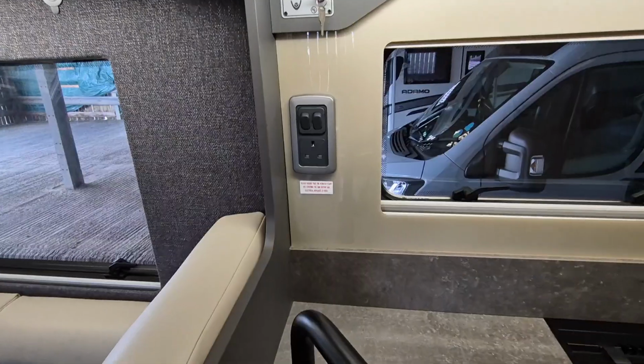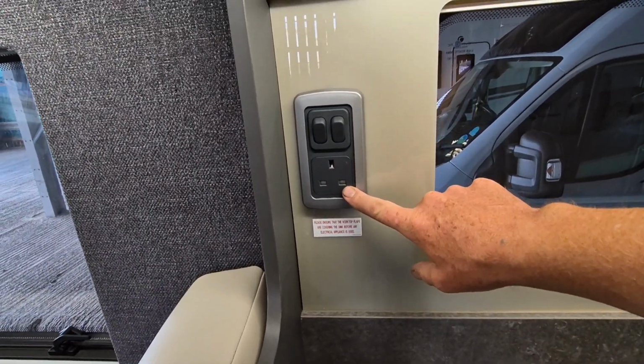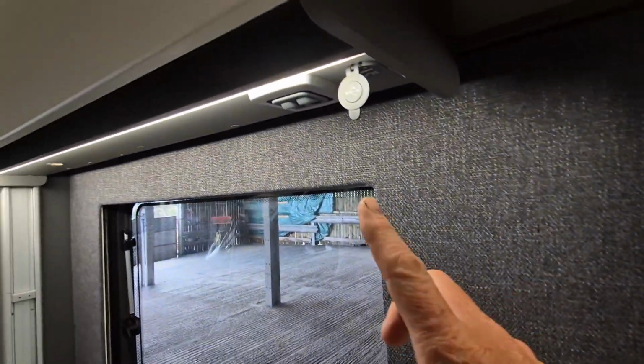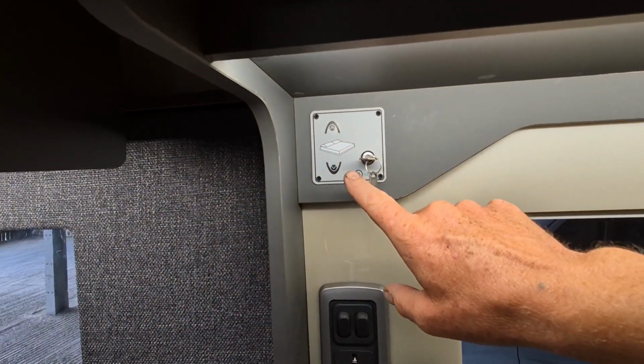You have over here the main socket. This will only work if you're hooked up to mains. It's not going to work when you're driving along. It only works when your cable is switched to mains power. A couple of light switches, USB and a couple more light switches up underneath. And this one's the controller for the electric bed.